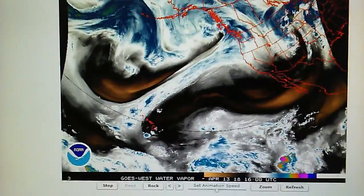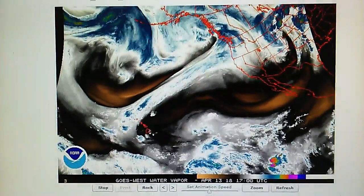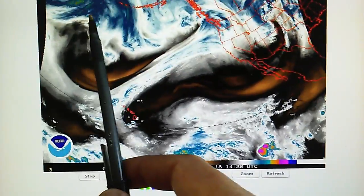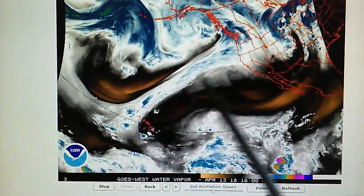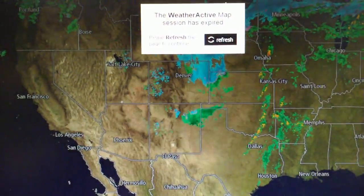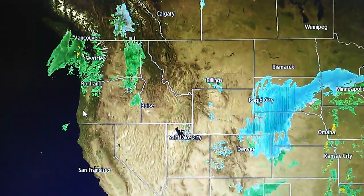All right, now here's a shot of the Northeast Pacific water vapor loop. This is actually the Northeast Pacific. We can see the jet stream up here, and we can see a fairly straight edge of water vapor shooting right towards Washington State, which is where all the weather is right now. If we take a look at the map, let's let that refresh, and we can see that up in Seattle is where all the weather is.